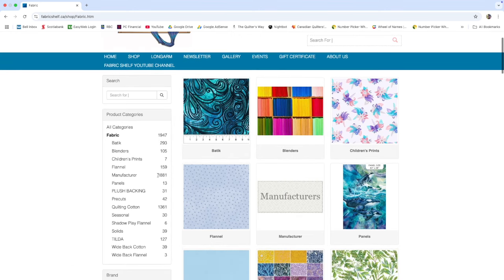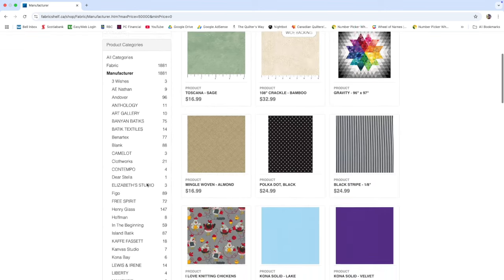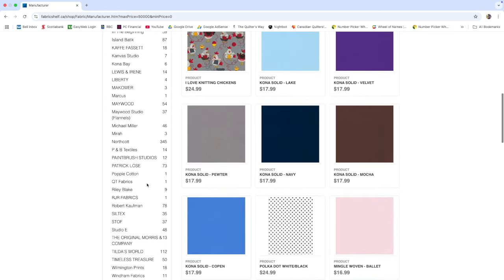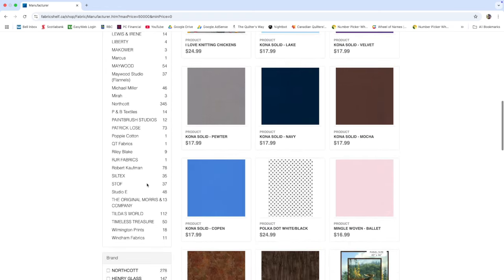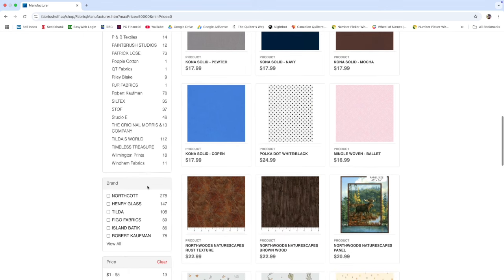Oh, I could be wrong about what they have. They say there's over 1,800 under manufacturer. Oh, this is a little better. Oh yeah, they've got quite a bit. I guess it's just the way that their interface is set up. That's confusing, the interface. Well, maybe if I pulled down and went view all.